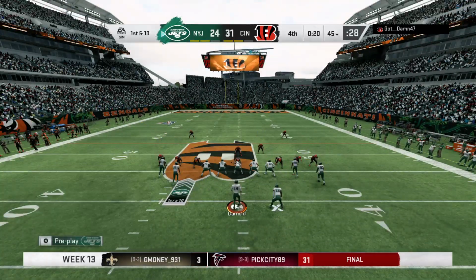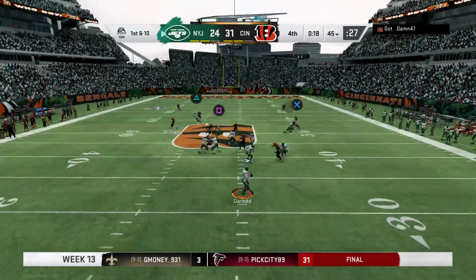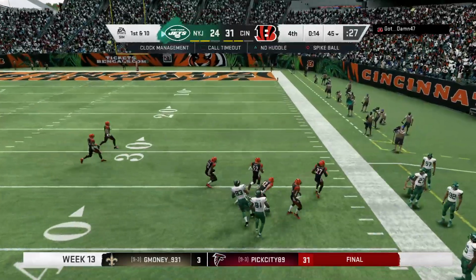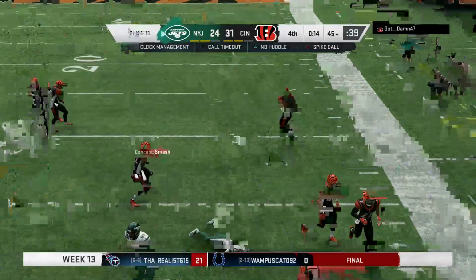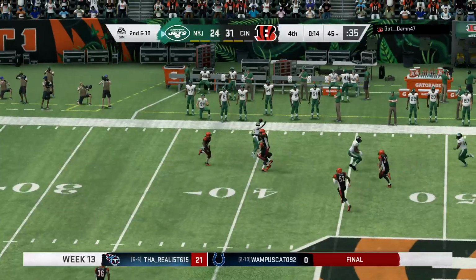Defensively, you can't just lay back and let them do whatever they want. So it is a cat and mouse deal here. How much pressure will the defense bring, and how much pressure can the offense handle? We're going to find out. But now a throw down there, but it's incomplete.